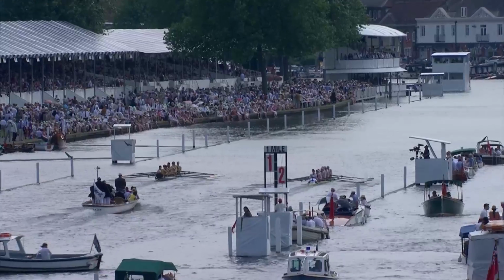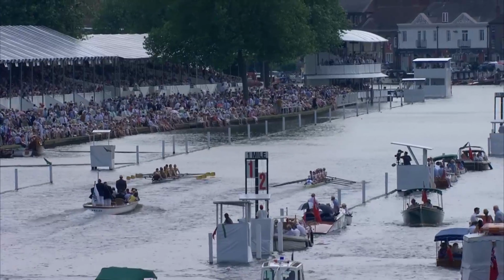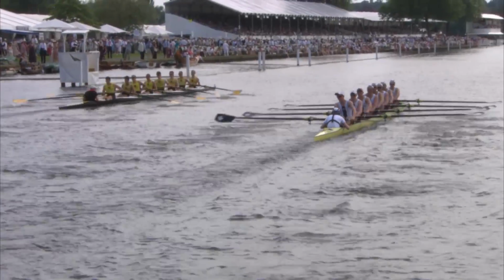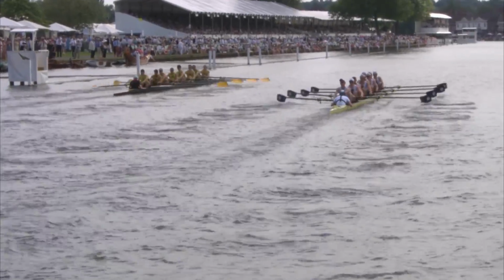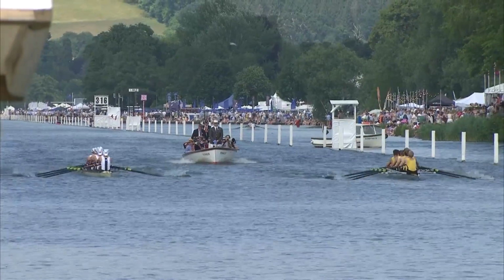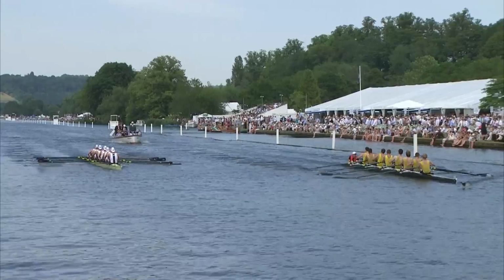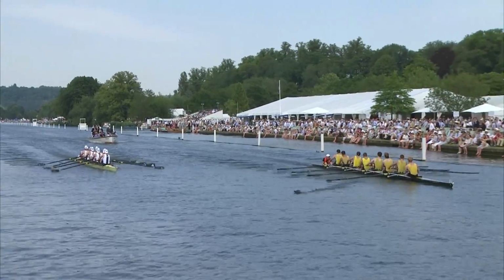They've still got work to do. It's Hampton School. This is a turn up. The form book is not really going according to how we thought it might do. Hampton School have a lead, but it's not a big lead as they come down to the last 200-300 metres. Hampton, they're holding on, and we'll get a closer look as we get the camera onto the finish.